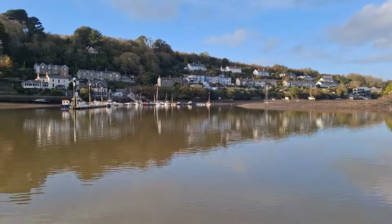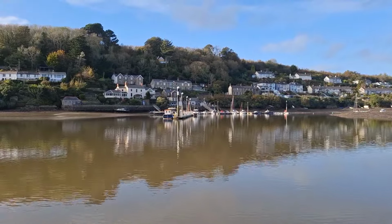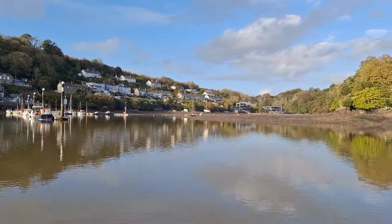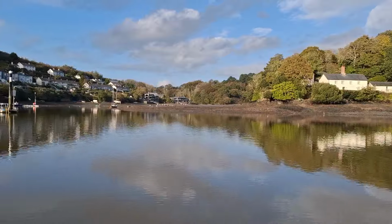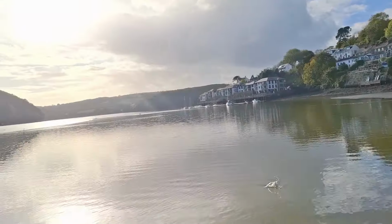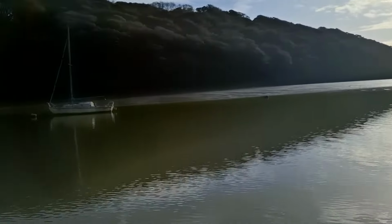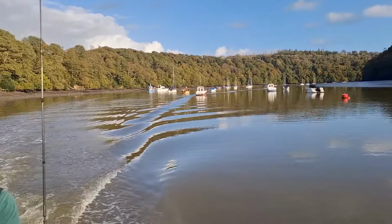Let me step up another step on the boat and try not to fall over. So that's the Malpas visitors pontoon there. You can stay on there. Absolutely lovely. And then around this way where we're going is the Truro River, and you can go on up to Truro. Absolutely glorious.